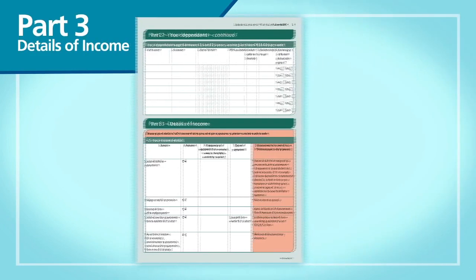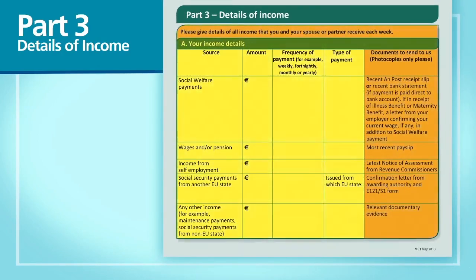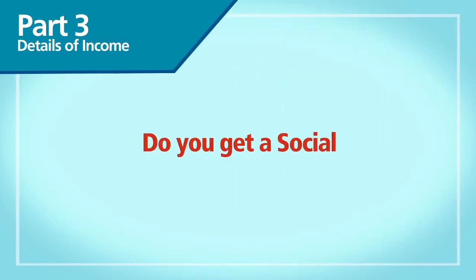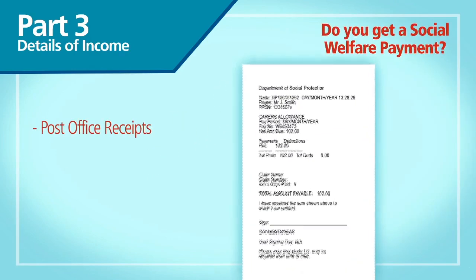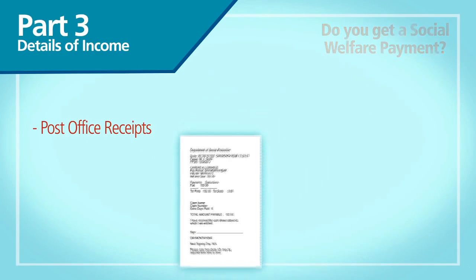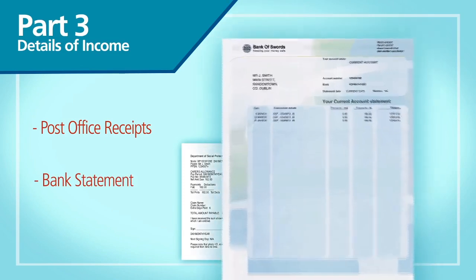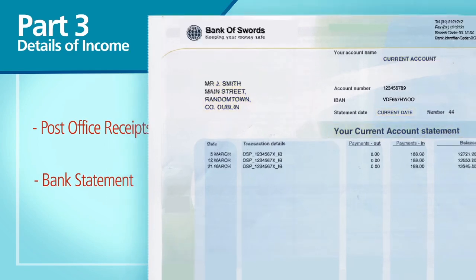Next, you need to show us your family income so we can determine if you qualify for a medical card or GP visit card. If you get a social welfare payment, send us post office receipts or a bank statement showing instances of these payments if your payment goes directly into your bank account. The bank statement must show your name and address. We cannot accept printouts from online banking.